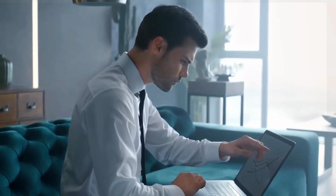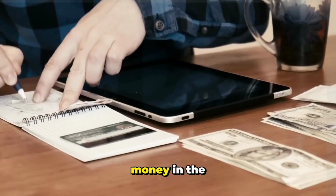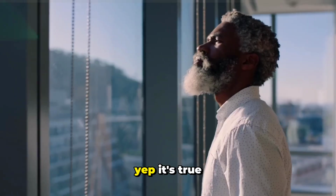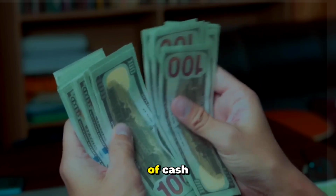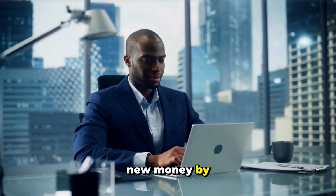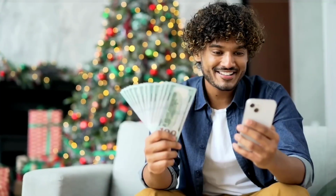Spooked yet? Hold on, it gets crazier. Debt equals money? Did you know that almost all money in the economy is actually debt? Yep, it's true. Whenever a bank loans money, it doesn't take it from an already existing pile of cash. It simply creates new money by typing commands into a computer. Because banks don't need to have the money they lend, they can just make it up.